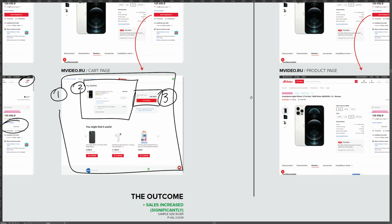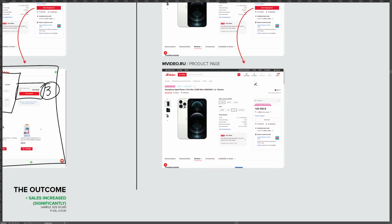If someone wanted to take this and was interested in whether any of these individual properties has more of an effect than the others, one could definitely run follow-up experiments or break this experiment down into smaller chunks. Maybe one thing could be a much stronger confirmation, maybe an embedded message saying something has been added to cart, checkout.